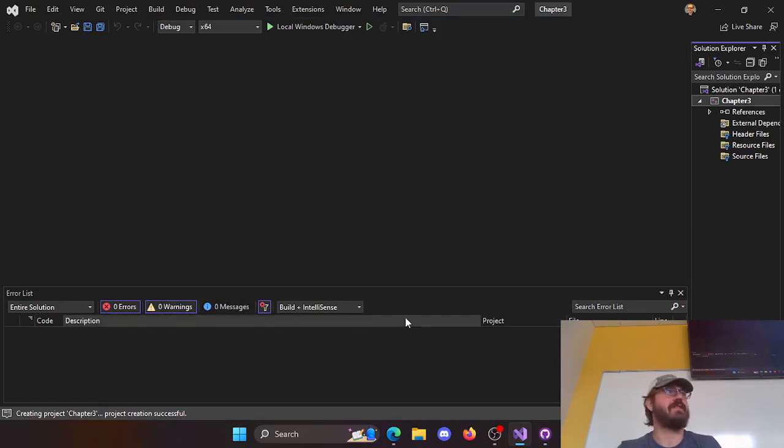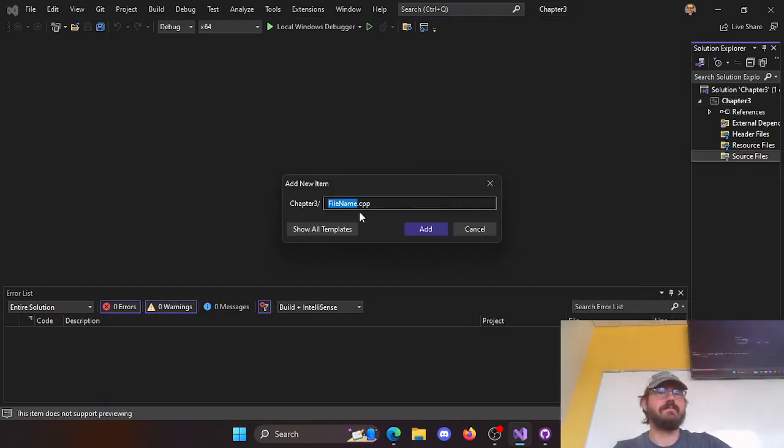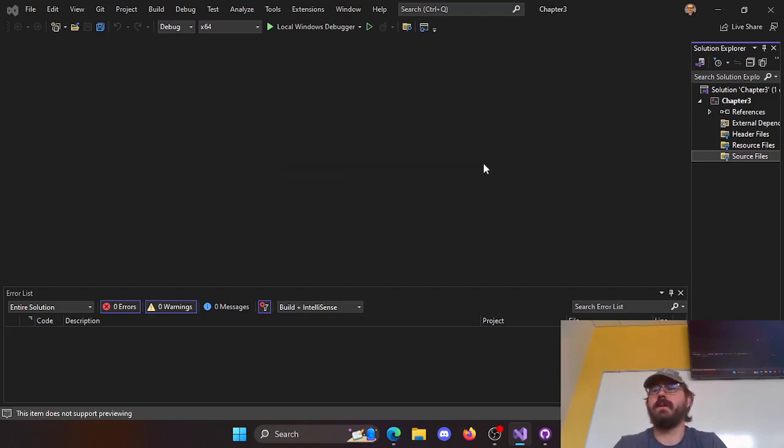So in the empty project, because we told C++ we wanted an empty project, I'm going to come over to the right here to my source files, right click that and say, hey, I want to add a new item. So, okay, what do you want to add? And we'll call this chapter 3.cpp, and CPP for C++. Right? It's just a convention. You can really call them anything. Visual Studio can probably figure it out, but you don't need to change it. Right? It's fine to be a CPP file.